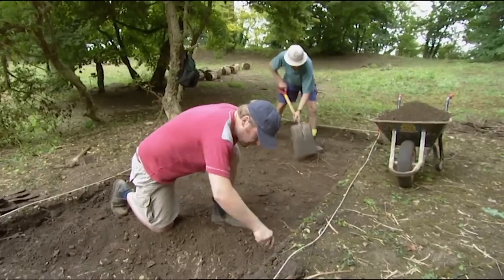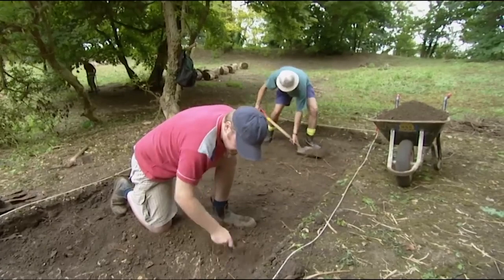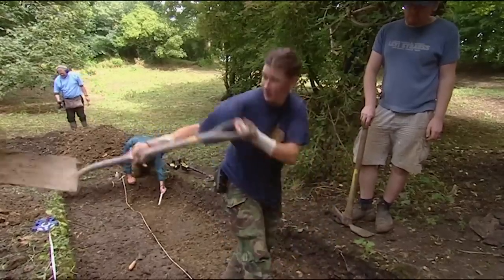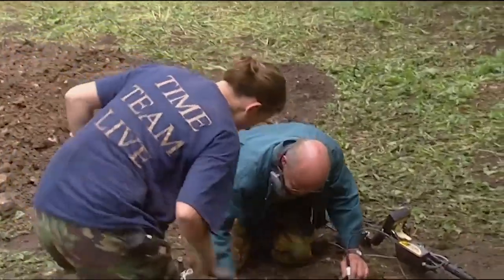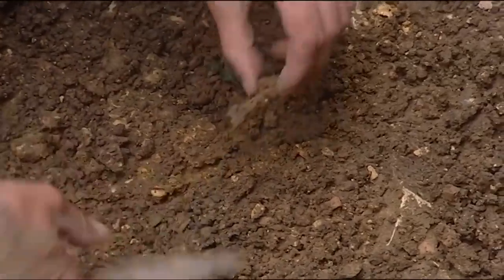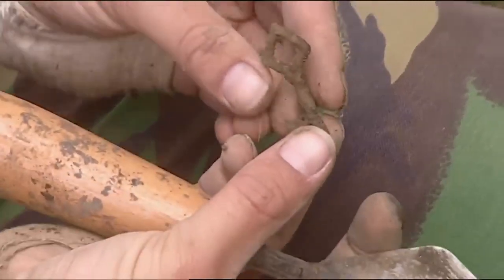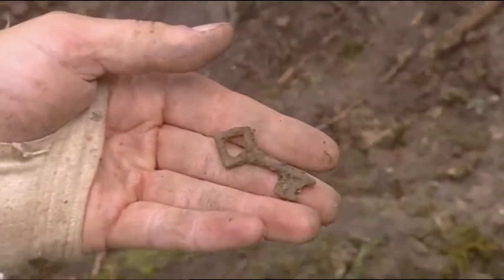In the interior trench, progress is slow but sure as we work our way through layers that may relate to different phases of building on this platform. Working with a metal detectorist, we can be sure we're not missing any small finds in the dark soil. Look at that. That's lovely. Just got to find the casket that goes with it now.